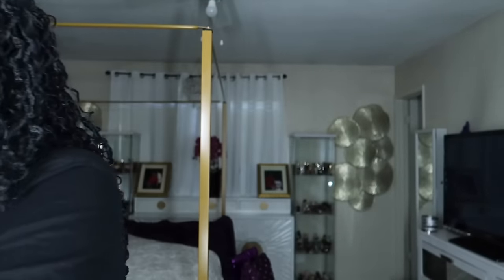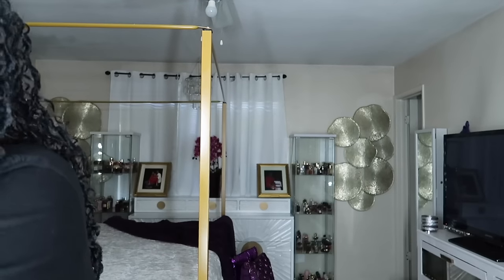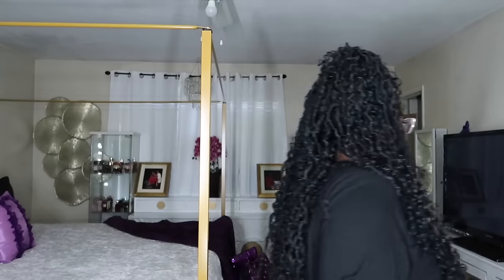Made it home. I don't know why my camera is sitting crooked. I'm gonna have to get this out of my head. I don't know why I feel like I'm somebody's little girl. You know what I'm saying? Don't this look like an Easter hair stand? And I'm a big grown one.